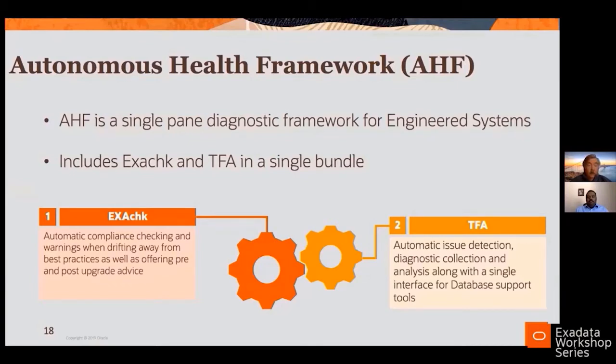Oracle best practices recommendations are to upgrade to the latest version of the Autonomous Health Framework as new versions are released, to run the latest ExaCheck when health checking systems, and TFA when you're extracting diagnostic information for support. Starting with release 19.3.1 of the Autonomous Health Framework, you can also install ExaCheck by itself.